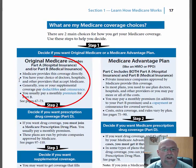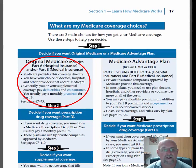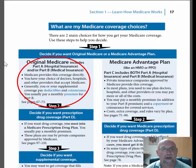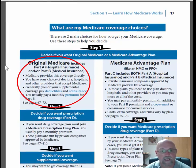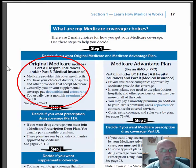With Original Medicare, you have your choice of doctors, hospitals, and other providers that accept Medicare. That's big. That means any doctors, any hospitals, any clinics in the United States that accept Medicare are open to you. You have no network.